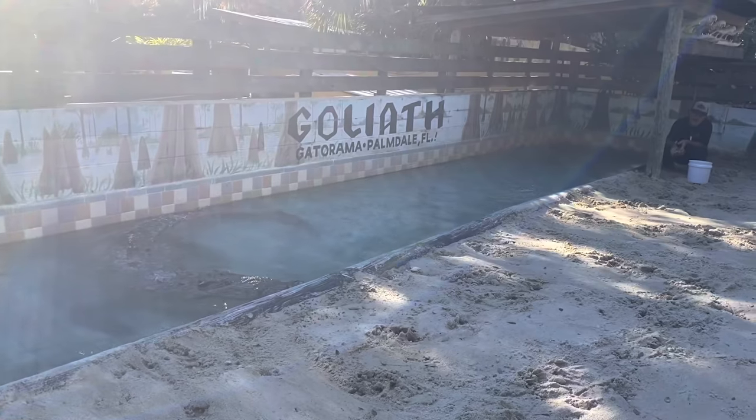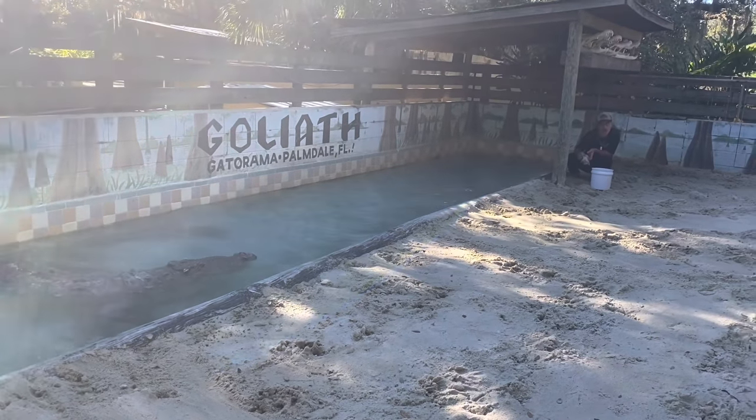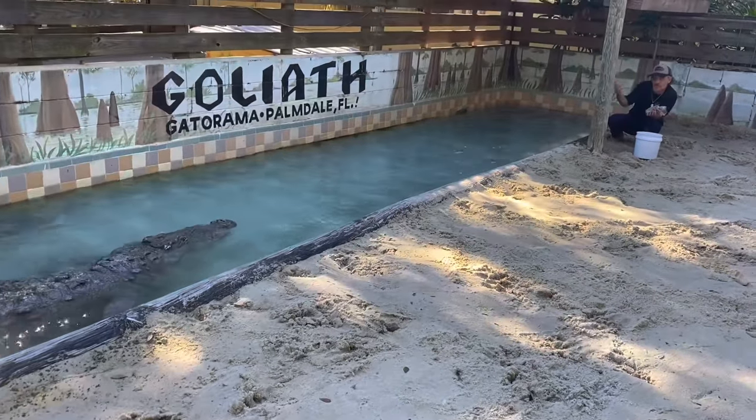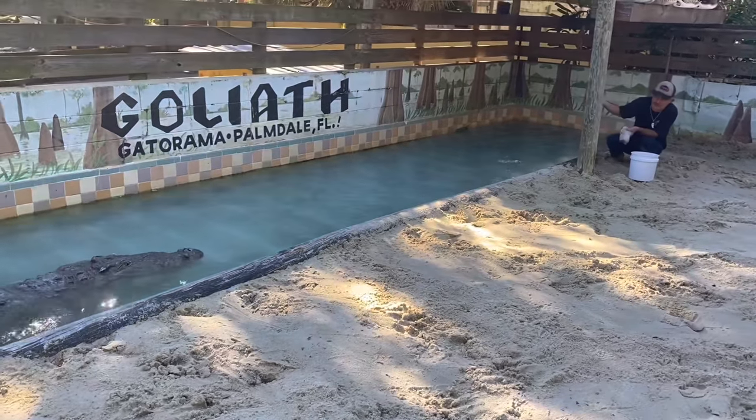Goliath came from Jamaica in '67 as a young adult. I'm not sure what a young adult is in crocodile terms. You know, it could be 5, it could be 15, it could be 20. So he could be 60, he could be 80.